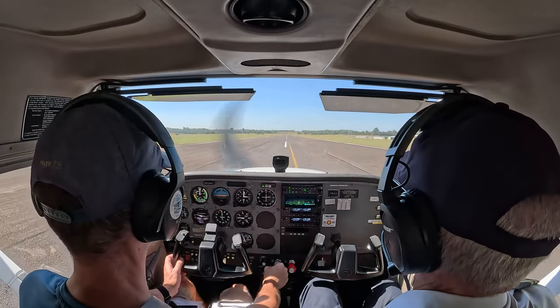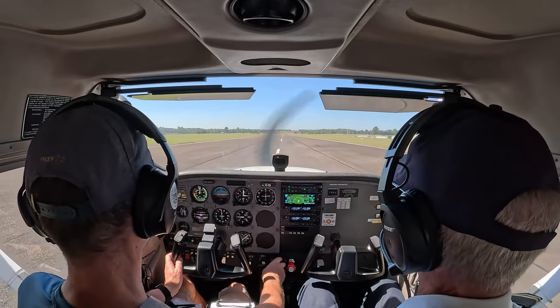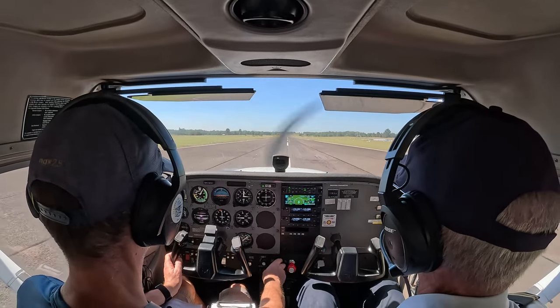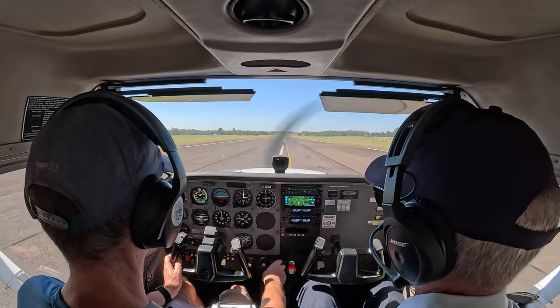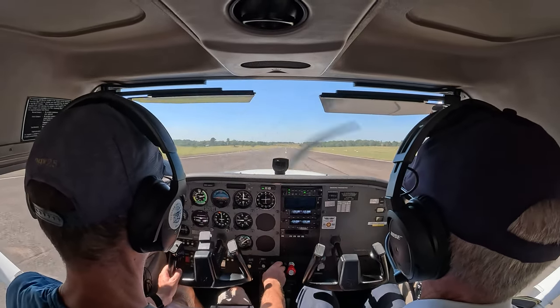All right, let's go. Full throttle. Airspeed is alive. T's and P's in the green. 50 knots now. 55. And 60 knots and rotate.